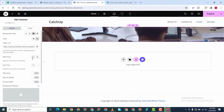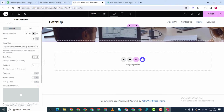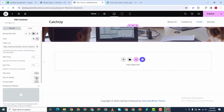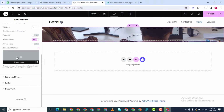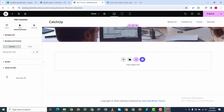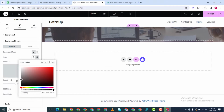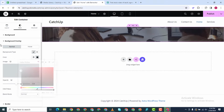This video is just about 7 seconds long, but otherwise you could put the start time and the stop time. If it's a 10-minute video and you want to play maybe just 15 seconds, you could start from maybe minute 5 to 5 minutes 17 seconds or 5 minutes 15 seconds. I want it to also play on mobile. Play once, no, I want it to play all the time. You can also give a background fallback, maybe a picture which is going to be displayed if the video is not playing, maybe if you have low internet latency. And then background overlay, I'm going to put a dark background over this, and then yes, that's it for the background overlay.